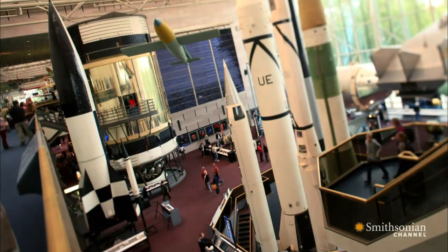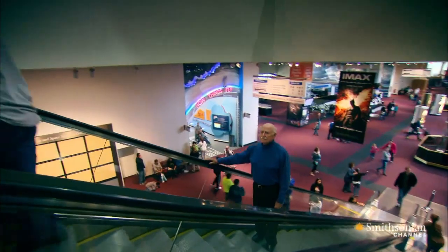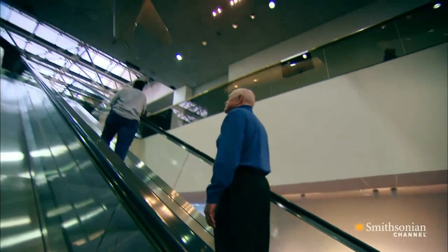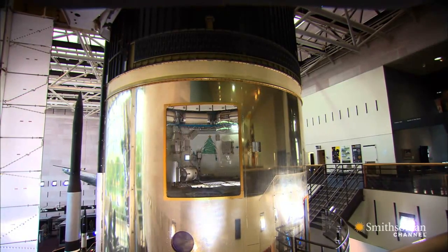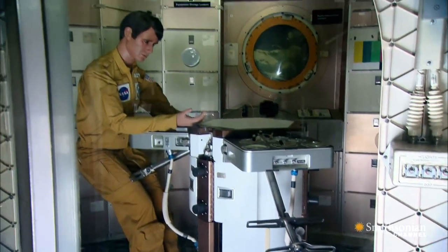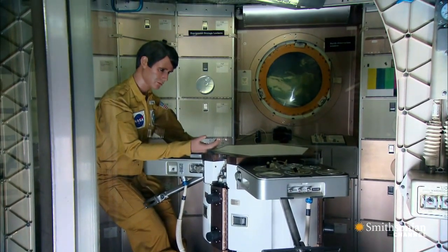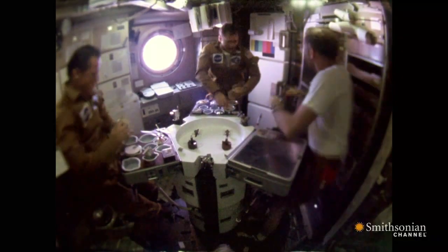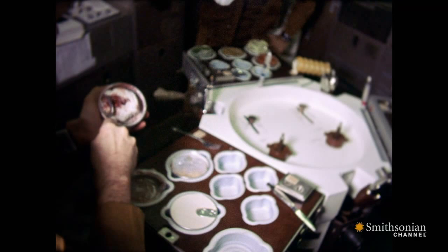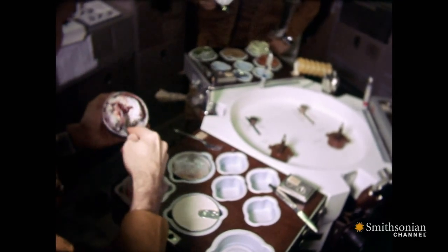At the Smithsonian National Air and Space Museum, Skylab 4 Commander Gerald Carr visits the duplicate of the spacecraft he once called home. I'm remembering all of the meals we had around this table in the wardroom. One of the things we always did on my mission was we always ate together. With a freezer on board, Skylab's menu was as gourmet and luxurious as space food ever got.